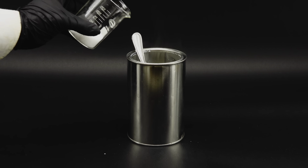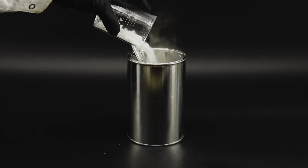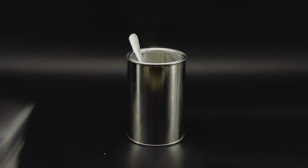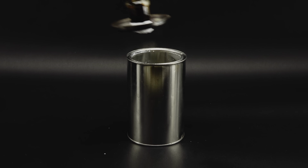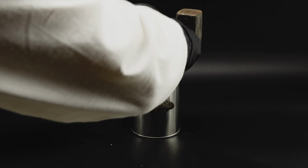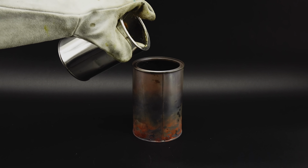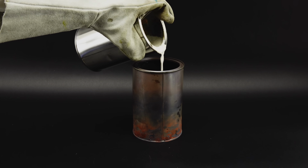For that, I added 25 more grams of sodium hydroxide into the can, followed by 55 grams of potassium hydroxide, which should result in a slight molar excess of the eutectic mixture. I stirred everything up using my trusty fork and equipped the can with this cool modified lid which I made in the previous video, and it will make it compatible with all my glassware. I now wanted to assemble this thing into a distillation apparatus, however at the last moment I decided to split the mixture between two cans and do the reaction in two batches just in case something goes wrong.